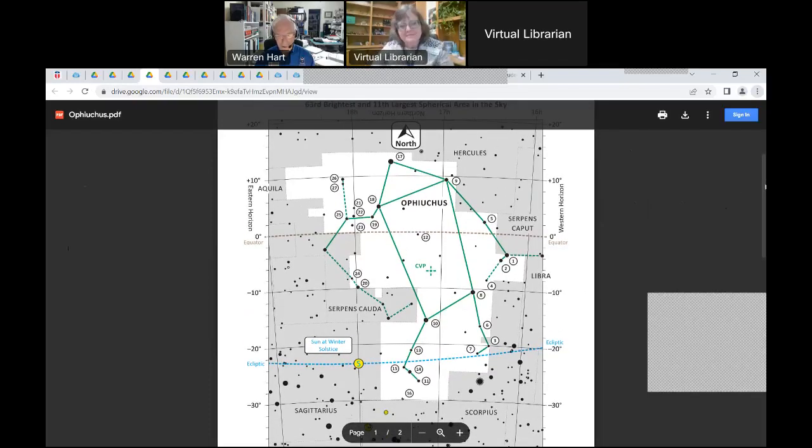All right. And we see the information for that. Notice that it is listed as an equatorial and an ecliptical constellation. Do you see that? First of all, looking down at the feet of Ophiuchus, you see the blue dashed line, and that is the ecliptic, the path of the sun, the moon, and the planets. And so that ecliptic path goes through the area relegated to Ophiuchus.